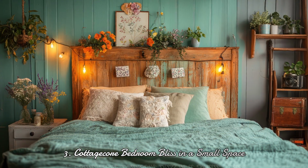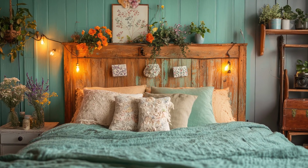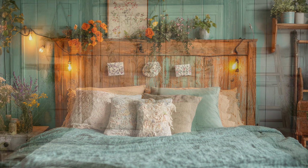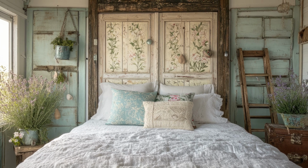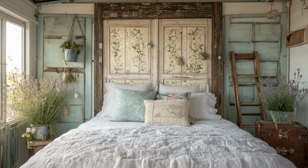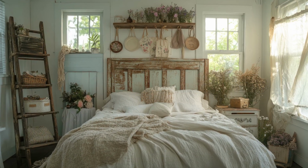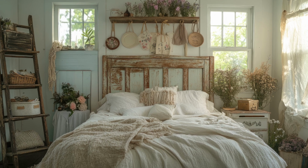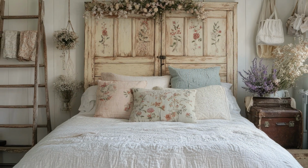Three, cottagecore bedroom bliss in a small space. A small bedroom can feel like a storybook retreat with carefully chosen upcycled pieces. A repurposed wooden headboard, painted in soft pastels or adorned with floral carvings, can become the centerpiece of a cottagecore dreamscape. An old ladder serves as a bedside organizer, perfect for hanging fairy lights, dried flowers, or fabric pouches filled with lavender. Even a vintage suitcase can be turned into a quaint under-bed storage box.